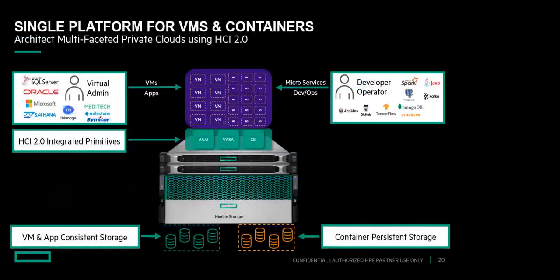Here in this example, it is just showing how the single platform for virtual machines and containers, the HCI 2.0, can serve both purposes. So it's nothing like you have to have separate storage to run separate sorts of workloads, because this same storage box would give you the virtual machines and app consistent storage, and also container persistent storage as well.